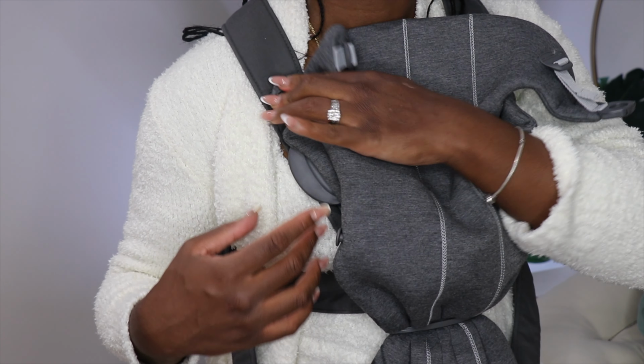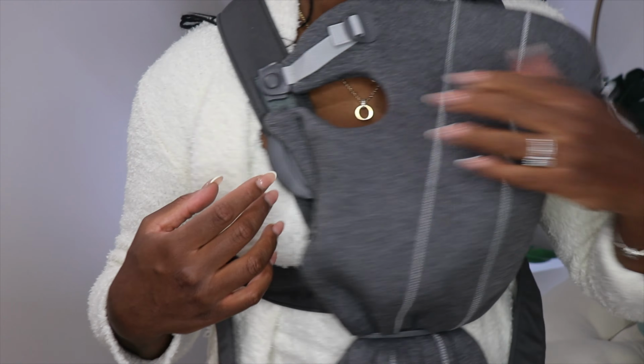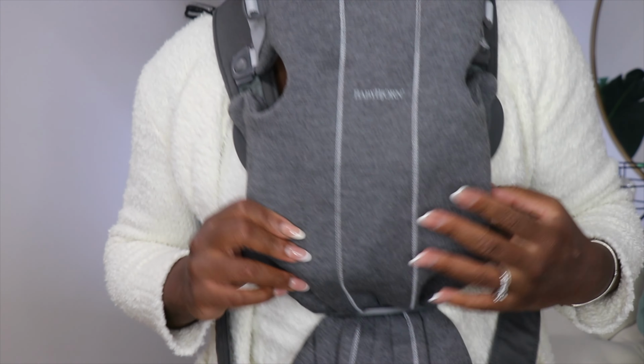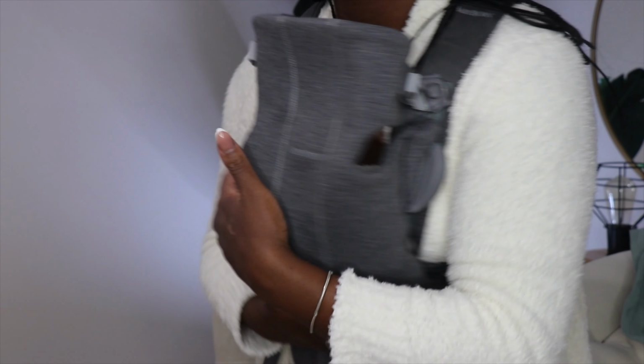You can wear your baby facing you, and you can also wear the baby front facing as they get older. So I really like that it grows with your baby, and it's adjustable. My husband wears it, I wear it, and I'm not gonna lie, I will not pick up my cloth wrap because it's just so much work, and this is just like 1, 2, 3.